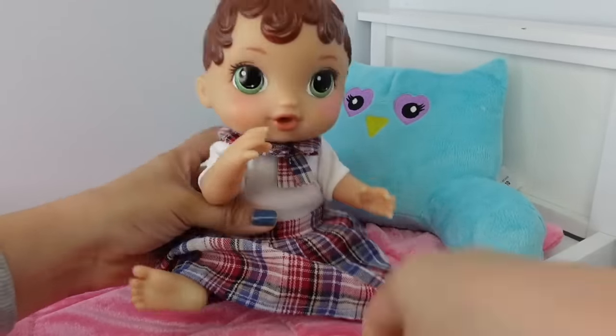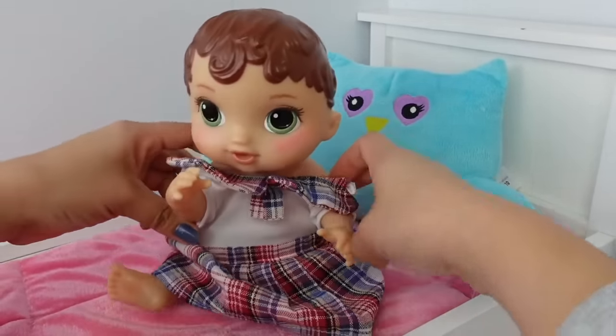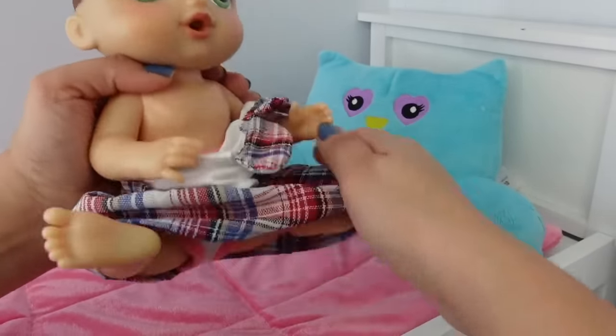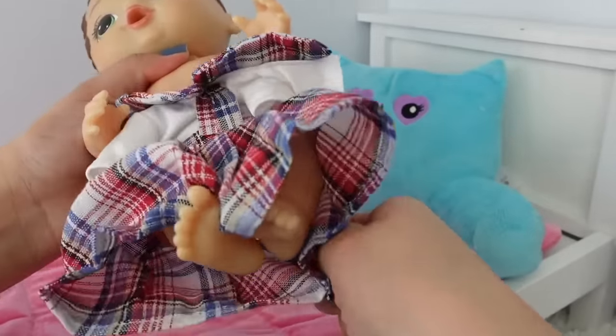Okay, guys, I decided to change her outfit just because her uniform got a little messy because she got sick. So we're going to change her back into her jammies. That way she'll be comfortable.